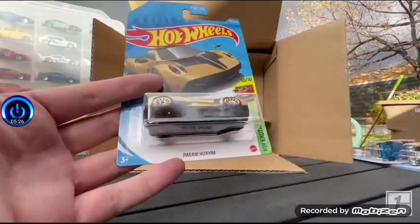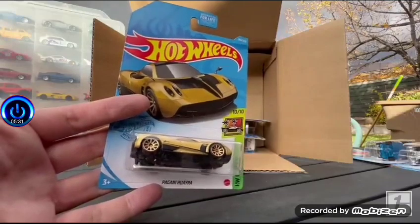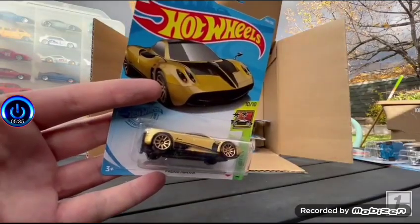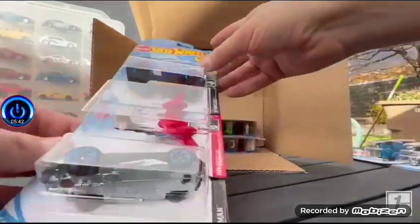Let's go, and then the Pagani Huayra. I've heard the Pagani Huayra looks sick. For 2022. Maybe for the Q case, right? So I will figure that out. So I'm trying to figure this case out as we go as well. Kind of fun. All right, okay.